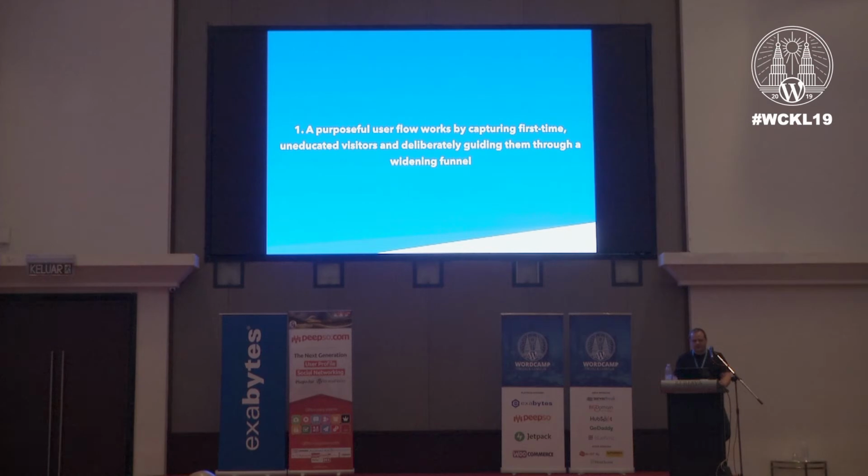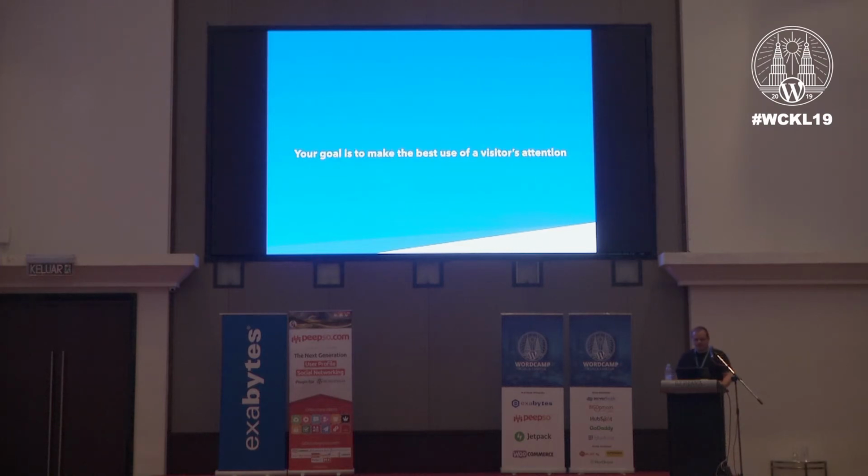1, because it captures first-time users. They're uneducated, typically, when they come to your website. It depends when they've come through the right part of the sales funnel, but you're deliberately sending them through this funnel. And your goal is to not waste their time, right? And make sure that you're delivering as much value, or at least selling yourself as the best you can through that time as well.